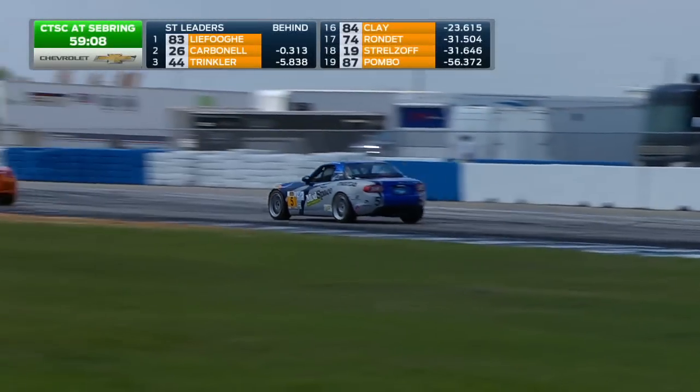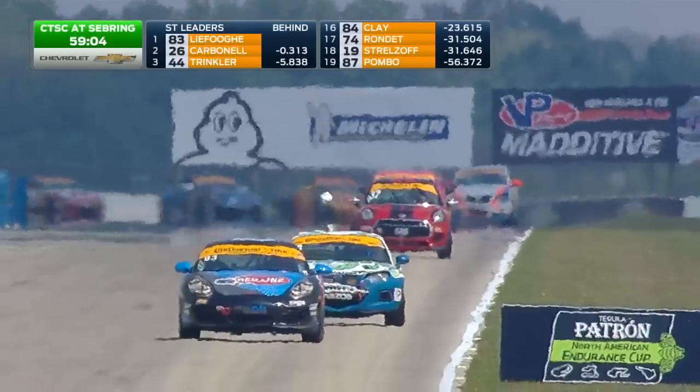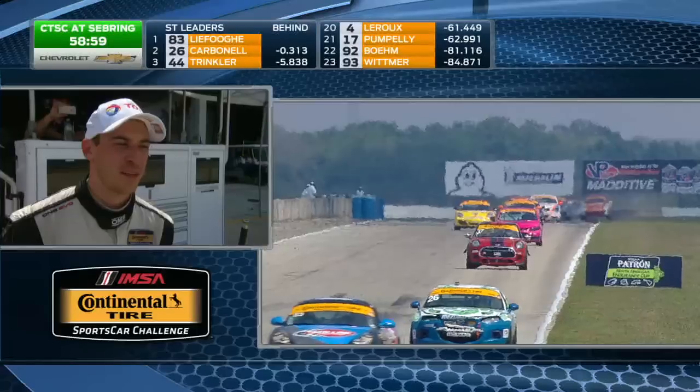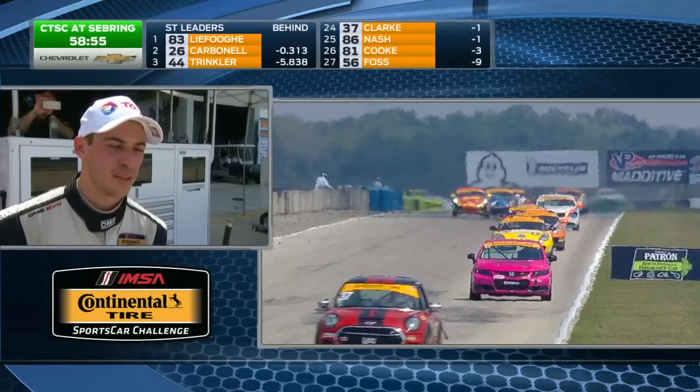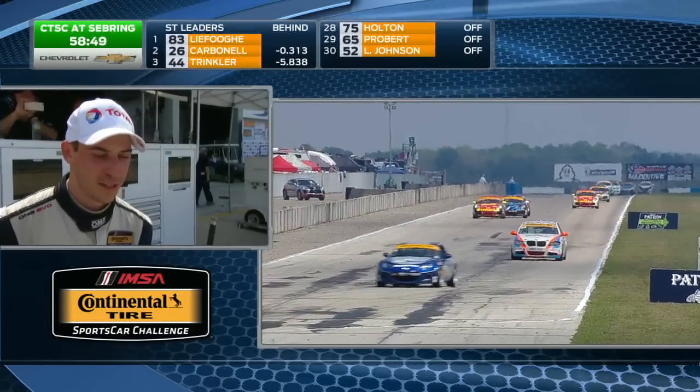And this gaggle is following closely. Meanwhile, back to the pit lane and Jamie. And Justin Piscatell, we saw start this race from the pole position. Unfortunately, though, on that pit stop, they did slip back a little bit. But I was talking to the team, and they said that it was their very first pit stop. So, Justin, when you got out of the car, what kind of car did you hand over to Christian?